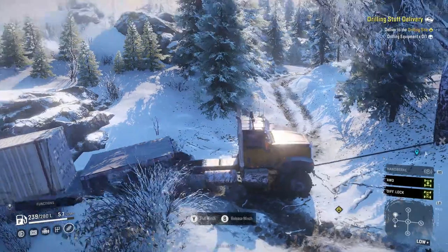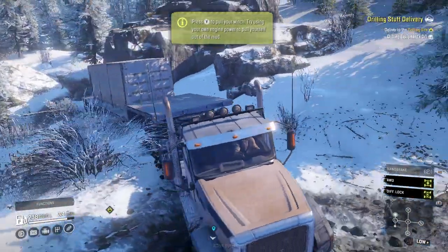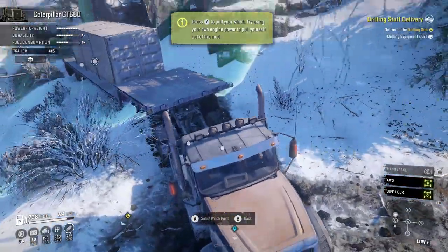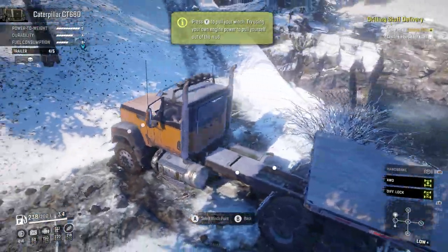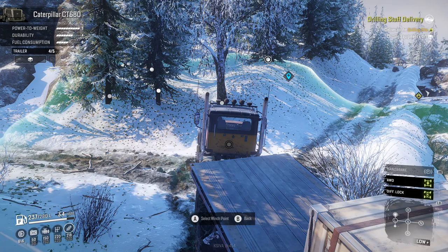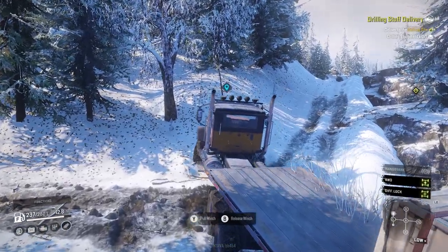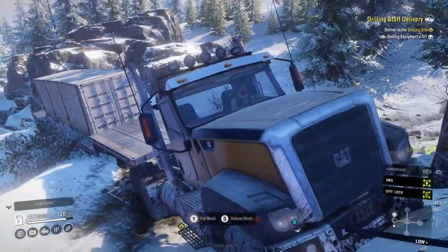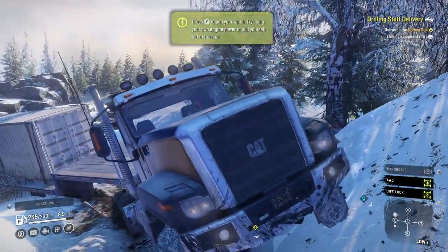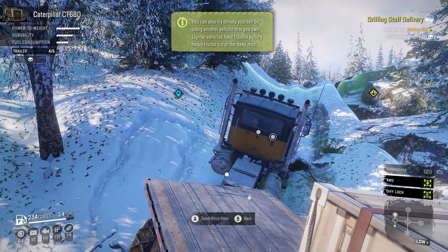You know, another thing is the trailer's pretty low too. It's getting caught up a lot. Trying to see what are our options to winch to. I think this may have been the wrong truck for the job, guys.